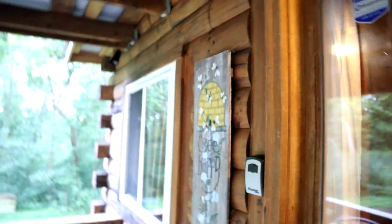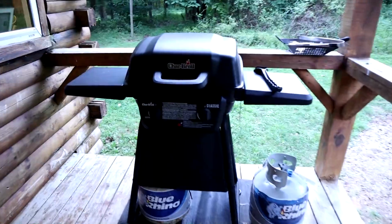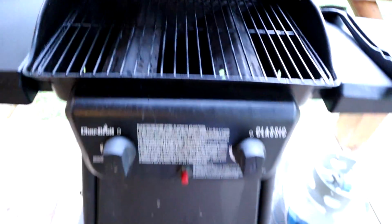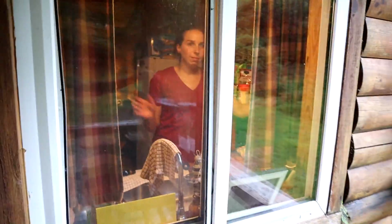Oh, there's grill instructions. No smoking in the cabins. And with the Honey Bee theme, be happy. Comes with a grill. Typical standard grill. Got propane. I already turned it on. It has propane in it. But there's a brand new one there in case you run out, which we're only here for like 4 nights.